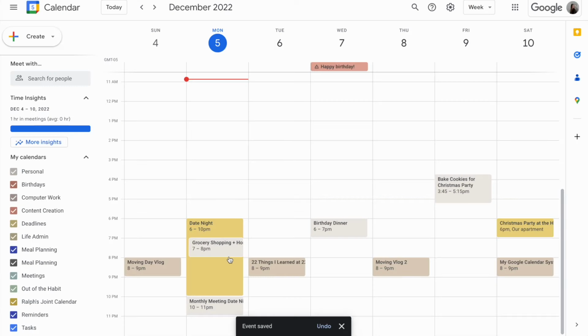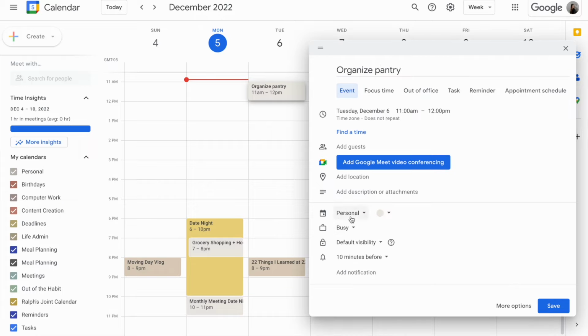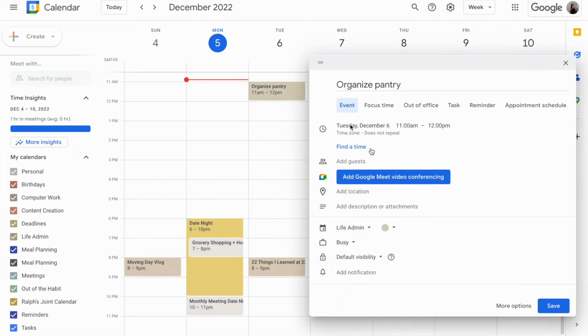And I'm just gonna add that into the little date night so that I can see, okay, that's what we're doing. So also, knowing that that's what we're doing for our date night, I'm probably gonna want to organize our little pantry tomorrow because I haven't done that yet. So, put in organize pantry. That is more of a life admin job. Yeah, 11 a.m. Sure, let's go with that for right now.